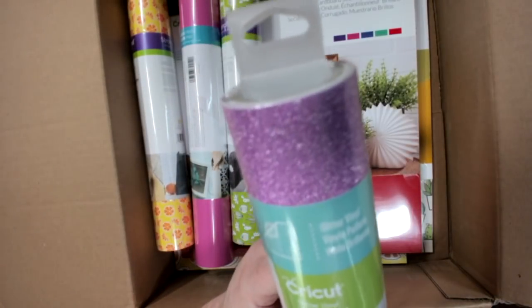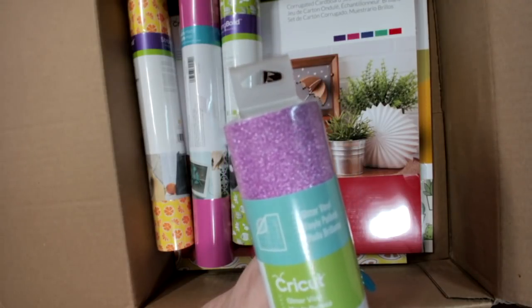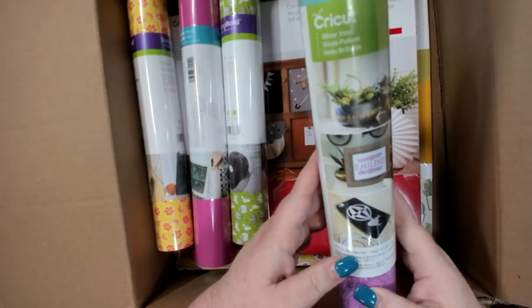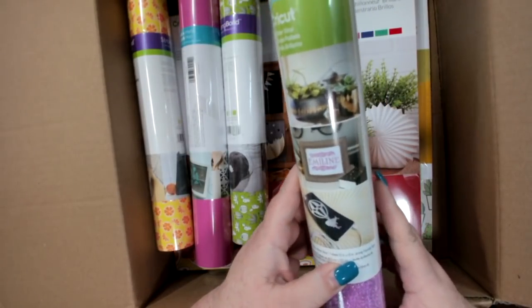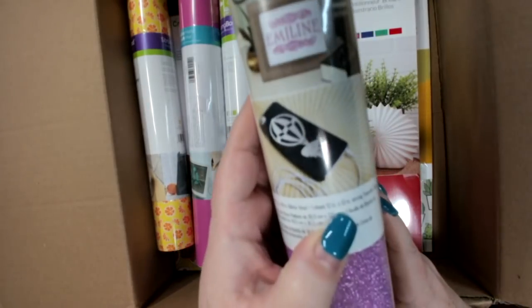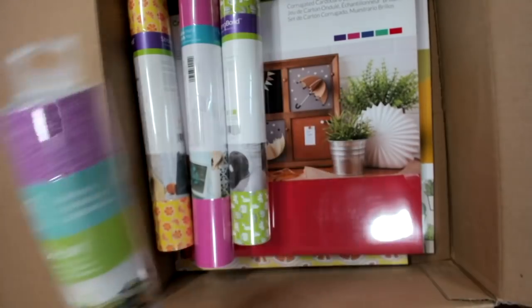Glitter vinyl. They call this rose gold. I would call it more rose. I don't see any gold, but it's there. It's 4 feet long, and you also have the 12 by 12 strong grip transfer. So you need strong grip transfer to use the glitter vinyl, and it's included.